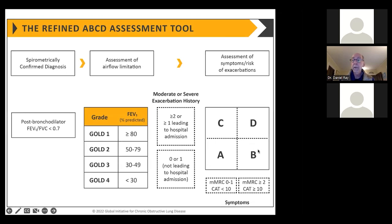Group B, those having daily symptoms, they may be mild or they may be moderate in severity, but they're not having exacerbations. They're not having to be treated with steroids or antibiotics on a frequent basis. Group C is starting to have more exacerbations, so they're having flare-ups that need to be treated, or they've been hospitalized. And then group D, having multiple exacerbations plus daily symptoms.